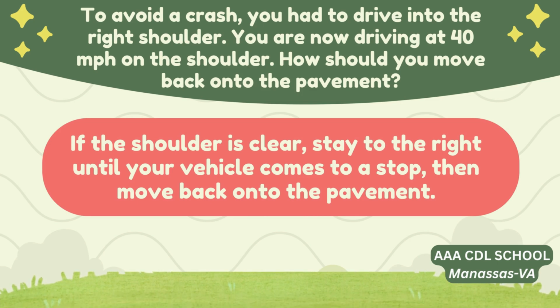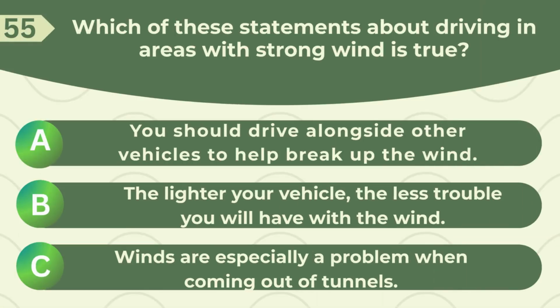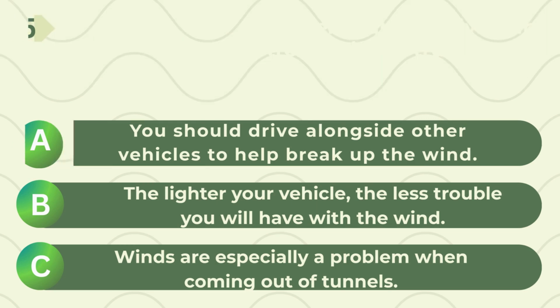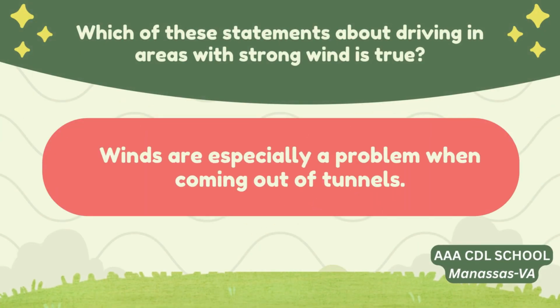Correct answer: if the shoulder is clear, stay to the right until your vehicle comes to a stop, then move back onto the pavement. Which of these statements about driving in areas with strong wind is true? A. You should drive alongside other vehicles to help break up the wind. B. The lighter your vehicle, the less trouble you will have with the wind. C. Winds are especially a problem when coming out of tunnels. Correct answer: winds are especially a problem when coming out of tunnels.